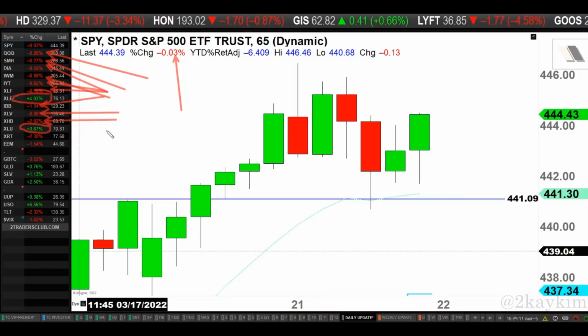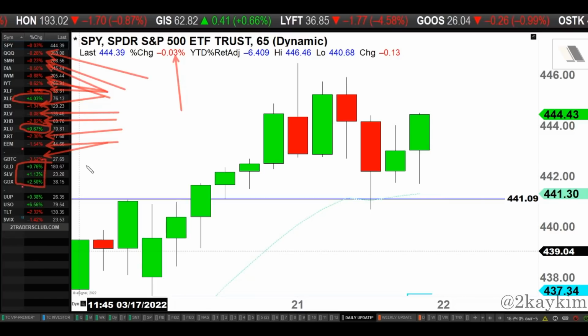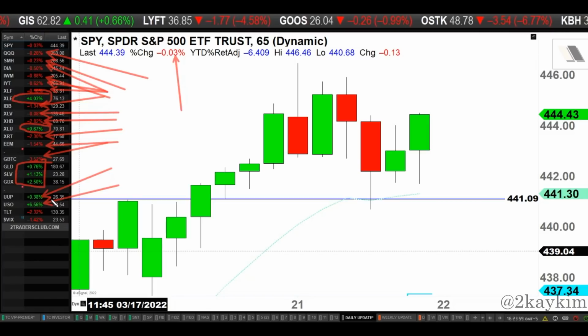Home builders down about 3%. Same with the retail, emerging market down, Bitcoin down, gold, silver miners making a move today. They've been down a little bit last week. Oil slightly up, dollar slightly up, oil up quite a bit. Treasury bond down, VIX is down a little bit.